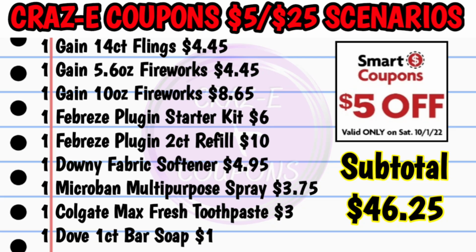All right, so for this deal, you want to pick up one of the Gain 14 count flings at $4.45, one of the Gain 5.7 ounce fireworks at $4.45. Sorry about that typo there. One of the Gain 10 ounce fireworks at $8.65. One of the Febreze plug-in starter kits at $6. One of the Febreze plug-in 2 count refills at $10.